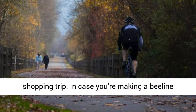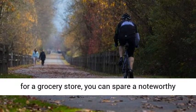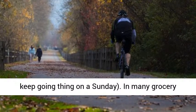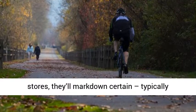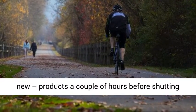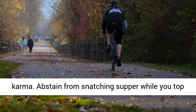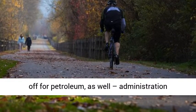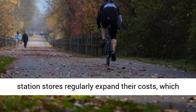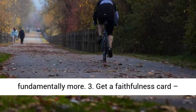2. Time your shopping trip. If you're heading to a supermarket, you can save a significant sum by visiting at the end of the day, especially last thing on a Sunday. In many supermarkets, they'll mark down certain, usually fresh, products a couple of hours before closing time, so it's always worth trying your luck. Avoid grabbing dinner while you fill up for petrol as well. Service station shops often inflate their prices, which means exactly the same meal can cost you significantly more.